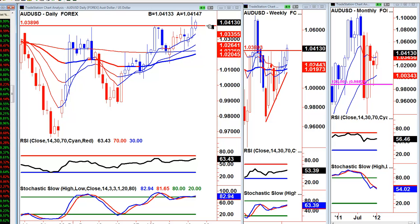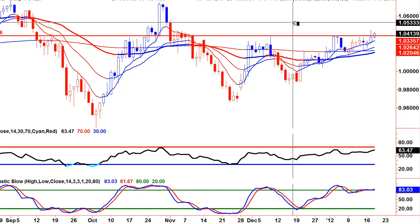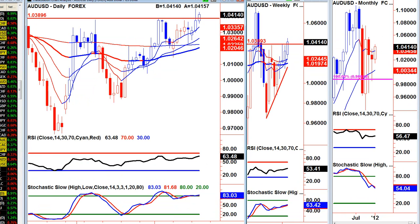This Aussie US has closed right above a key level of resistance now. If you could get a pullback to 1038.90 area with a stop 2 bars back, I think you've got scope to possibly get a bit of a runner here. It's a relatively close stop, but I think that could give you some profits.